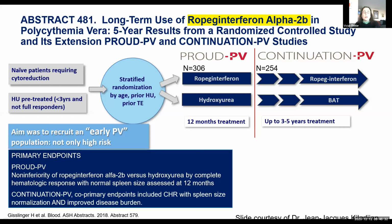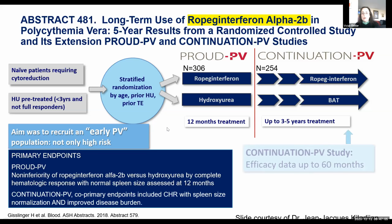So for the European study, PROUD-PV and its continuation study, this was a study of ropeg interferon alpha 2B. Now this was a study of early PV patients, not ET, so did not only have the high risk patients. For PROUD-PV, the endpoint was non-inferiority versus Hydrea for complete hematologic response with normal spleen size at 12 months. And for the continuation study, the co-primary endpoints were CHR as well as improved disease burden. And so what was presented by Dr. Gisslinger at ASH this year were the efficacy data up to 60 months.